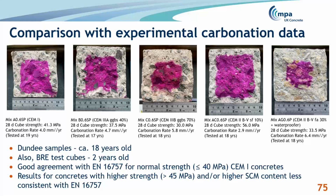What we found is that the progression of the carbonation through the concrete agrees with the factors in EN 16757 if it's a normal strength concrete, so if it's less than 14 megapascals and it's a CEM1 concrete. The agreement was not as good for concretes that are higher strength and/or have higher SCM content, and that's quite important for infrastructure because projects like HS2 and Hinkley are actually using very high proportions of GGBS and at very high strengths.